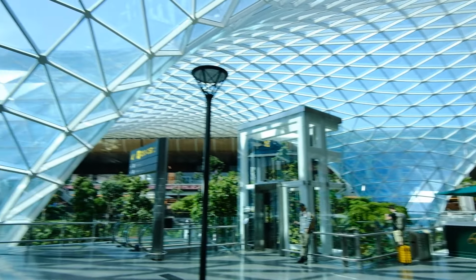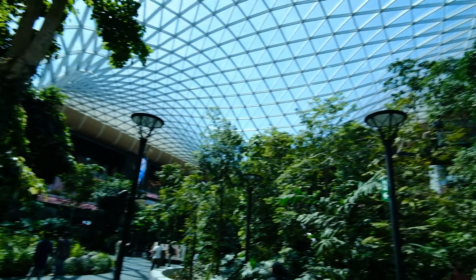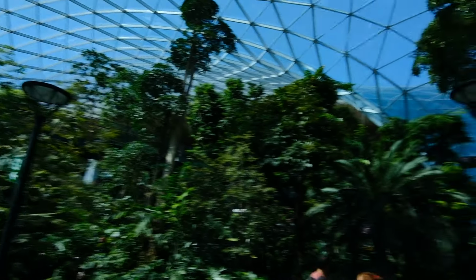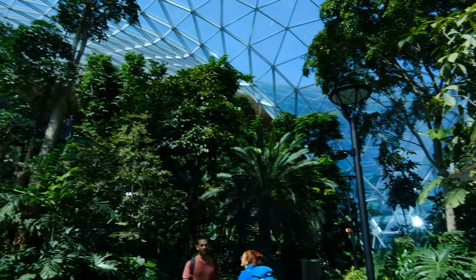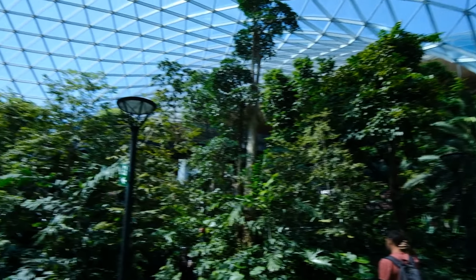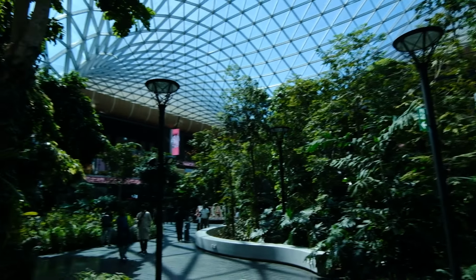The other cool thing that the airport has to offer is the orchard, which is a big green space within the airport. It's still indoors and climatized, but you have a lot of green plants, a lot of trees around you, and it almost takes you out of the mindset that you're in an airport because of how it feels being in there and walking around. It's very peaceful and tranquilizing being around that.